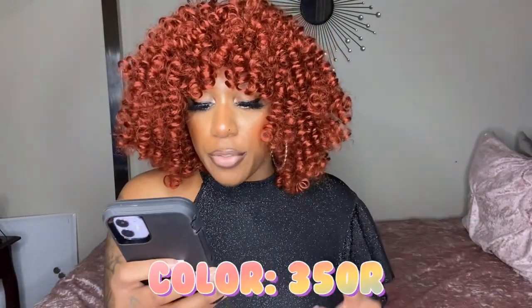I could do some more cutting to it just to shape it better. But I think y'all get the gist, right? Y'all kind of get what's going on. Now, this color is 350R. And this one was $19.98, so basically $20. Again, you cannot beat that.